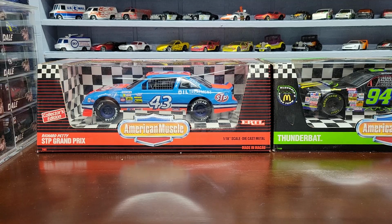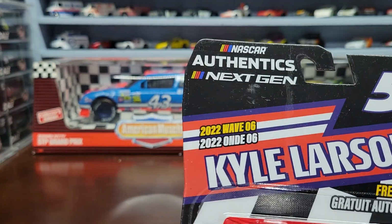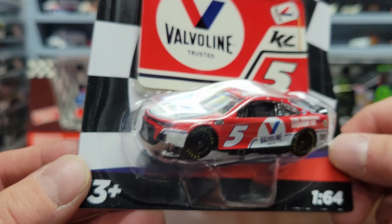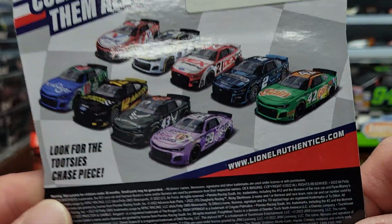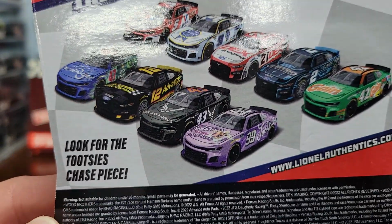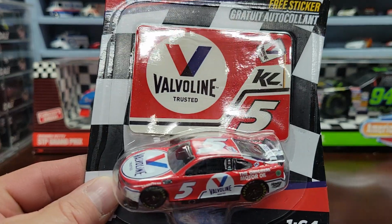Let's see, then we got a Kyle Larson. This is from 2022. Obviously, this one didn't come from the flea market. This is what I got at Walmart about a month ago. And it's probably the last NASCAR car I'm going to get from the stores.